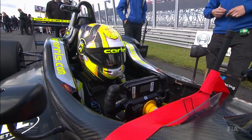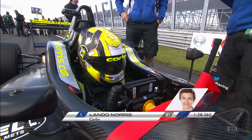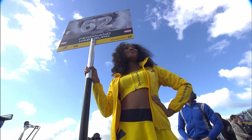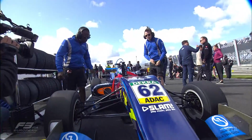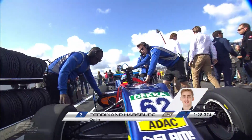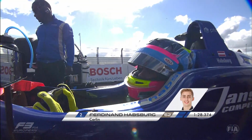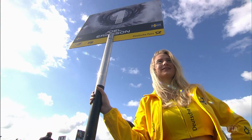Lando Norris then, pole sitter for race 1 here in the FIA Formula 3 European Championship. The Carlin Motorsport driver who, of course, did such a phenomenal job in Hungary in Formula 1, testing with McLaren. Going alongside him then, a very good qualifying from Ferdinand Habsburg. It's been a bit of a Carlin lockout on the front row of the grid. So Ferdinand Habsburg puts the car P2 before we see Joel Eriksson, who will be going from P3.